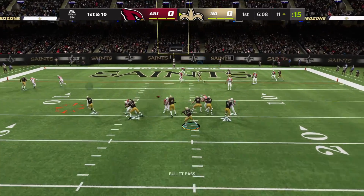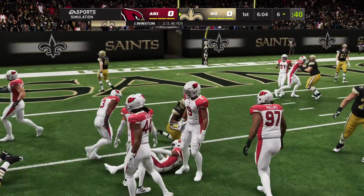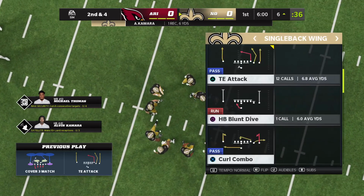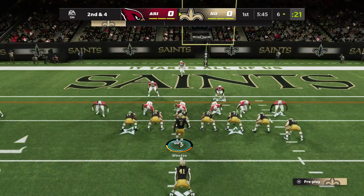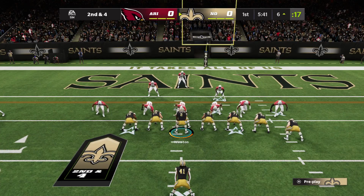First down, Winston. They'll get this out to Kamara. Down to the 6-yard line on a pickup of 6 as he gets halfway to the goal line. Really been an ideal start for them. They get the turnover on the opening possession. Now here they are moving the ball straight down the field on their first drive.